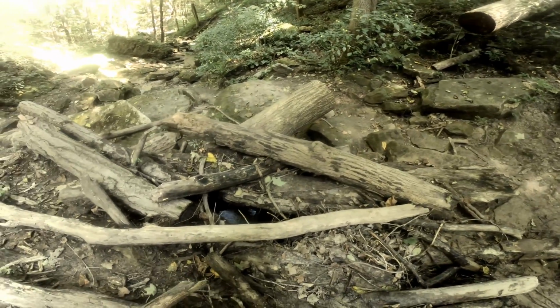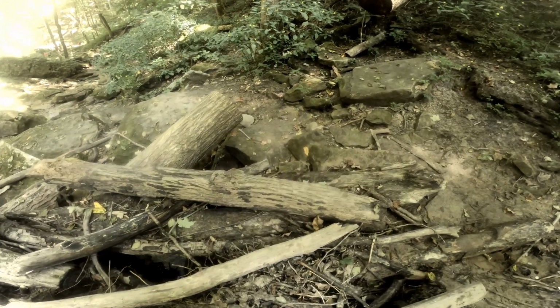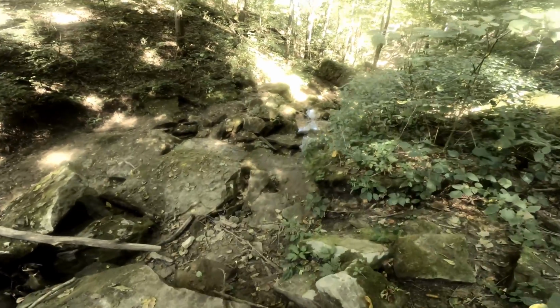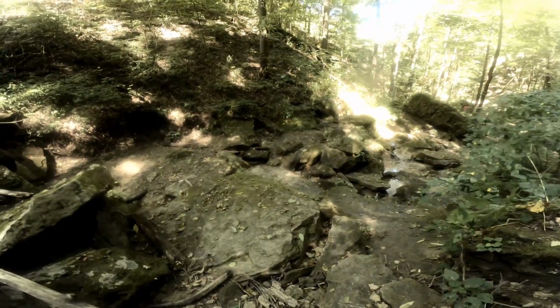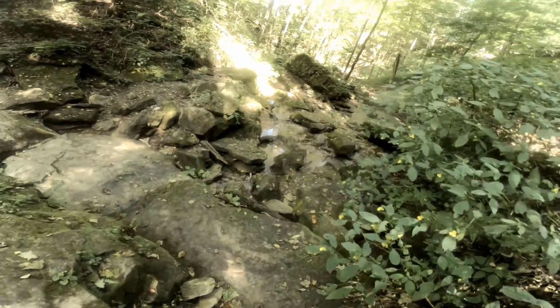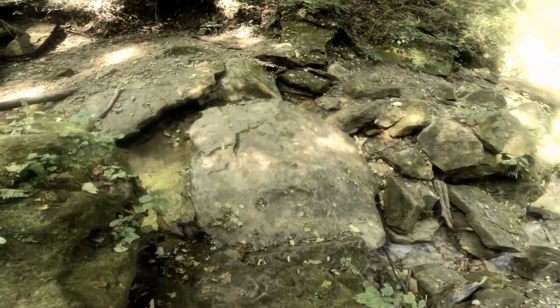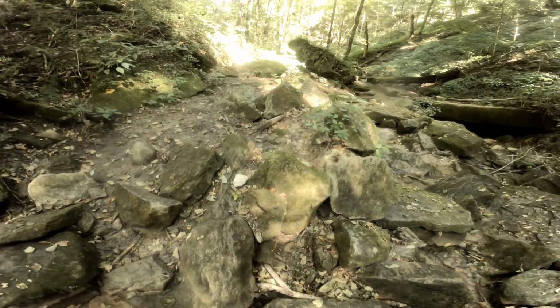Look at that. Looks like a beaver's built a dam in here. Now you got to be a little careful on here because you could slip right through the cracks. But we made it. You got to find your spots here. Well, we got some rocks over here. We got some rocks over there. We've got some rocks everywhere.